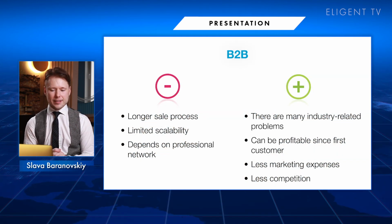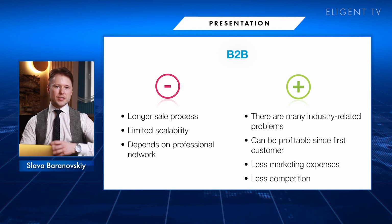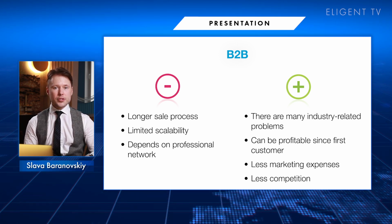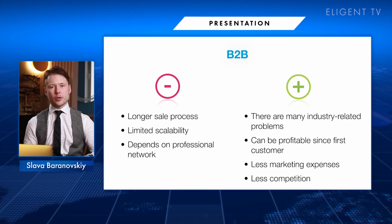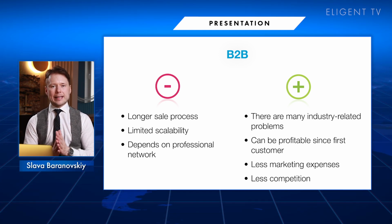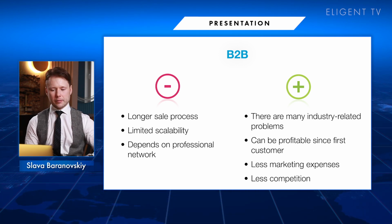B2B market has in general a longer sale process. It will take time to convince companies and businesses to try and buy your product or service. It also can have limited scalability, because if you deal with a particular industry or sector, it can limit the usage or potential application of your tool or service.